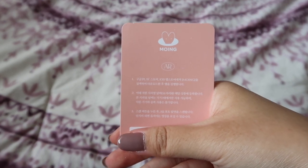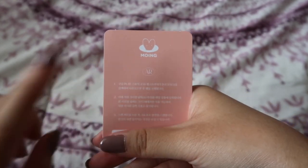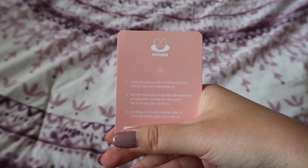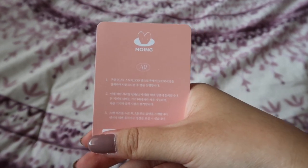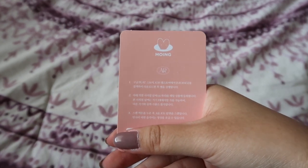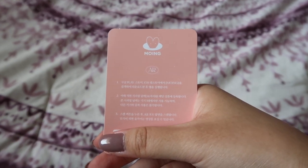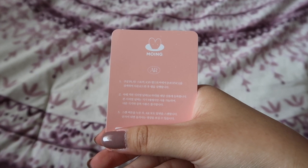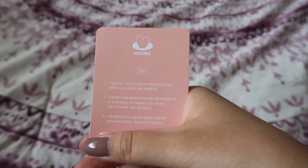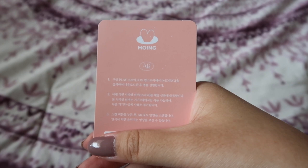So for these photo books, the app that they use is MOING. And each photo book will come with this card, and there's a code on the bottom, which I am covering, to access the AR pack on the app. So if you already register this card, I don't think you will be able to use the AR code if you sell it to someone. So if you don't plan on keeping it, do not use this. I'm not really sure, because you definitely need this AR code to work the AR. So yeah, I hope that makes sense. If not, then you can just ask me in the comments below and I will answer your question.